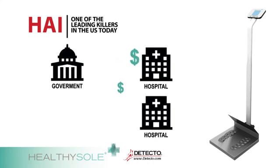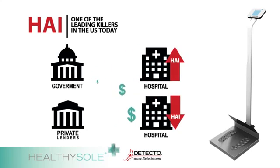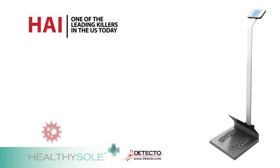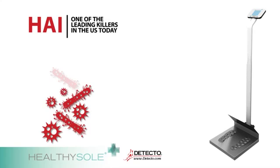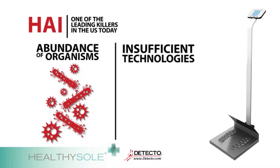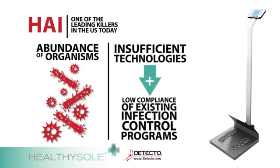Federal and state governments, along with private payers, are now restricting payments for healthcare-associated infection costs to hospitals. This is resulting in a major industry shift in the implementation of infection prevention and control programs. HAIs are problematic due to an overwhelming abundance of dangerous organisms, which are being combated with an insufficient amount of applicable technologies and low compliance of existing infection prevention and control programs.